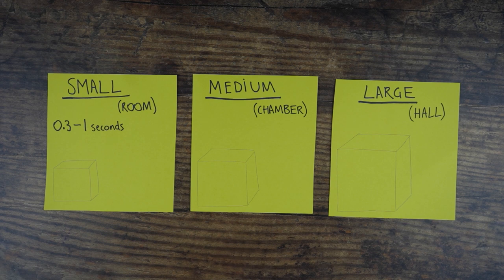So you want 0.3 to 1 second for small, 1 to 2 seconds for medium, and 2 to 5 seconds for large. The increase in time will increase the tail of the reverb, which will emulate a larger and larger space the longer it gets.